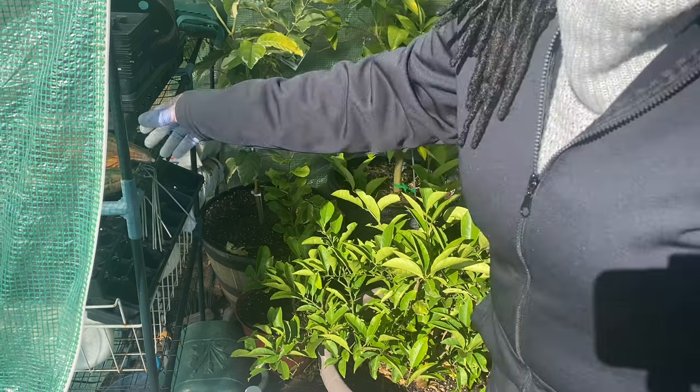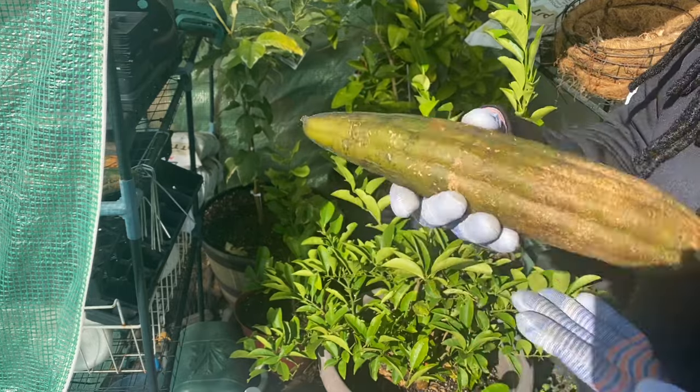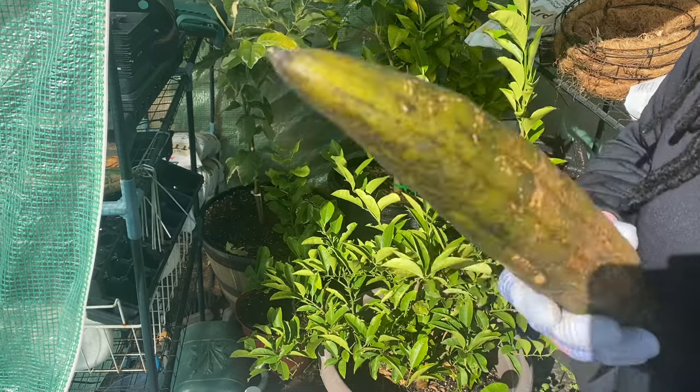And I brought my loofahs in here, put them in here so they can continue to dry out so I can get those seeds out. I already have enough loofah seeds, but I'm gonna go ahead and get some more. I can share.